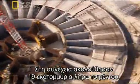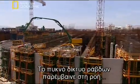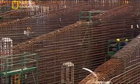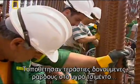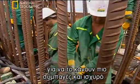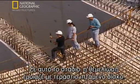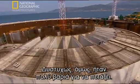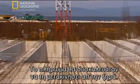Next came nearly 19 million liters of concrete. But the crew couldn't just pour it on. The dense web of rebar interfered with the flow and created air pockets. So workers had to force huge vibrating wands deep into the wet concrete to compact it and make it stronger. At this stage, the foundation looked like an enormous flying saucer. But unfortunately, it was far too heavy to fly. The crew was going to have a problem moving it out of the dry dock.